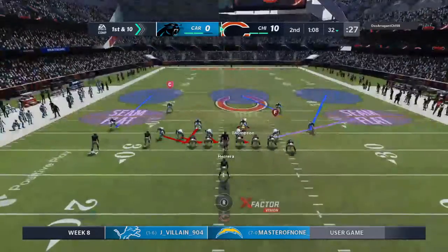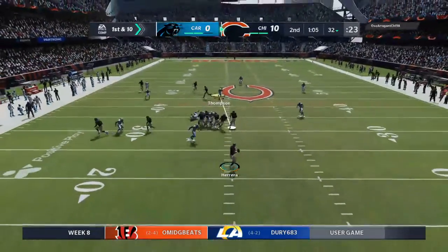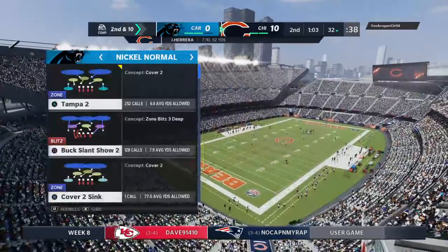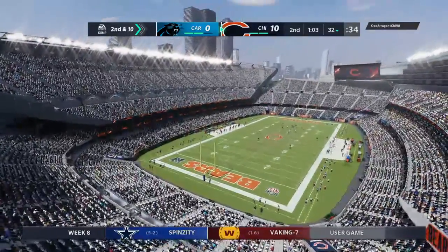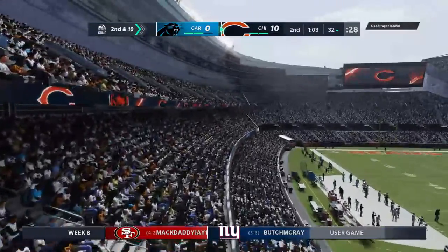From the 32 now, here's 1st and 10. Off play action, Herrera. And that is incomplete. Got out of the pocket, didn't look like he had anybody open, Charles, so just gets rid of it. And a good play by him. If no one's open and you don't have a running lane that you want to take, make the right choice. Get rid of it, live to fight another down.